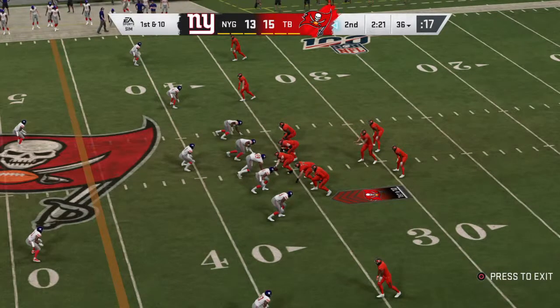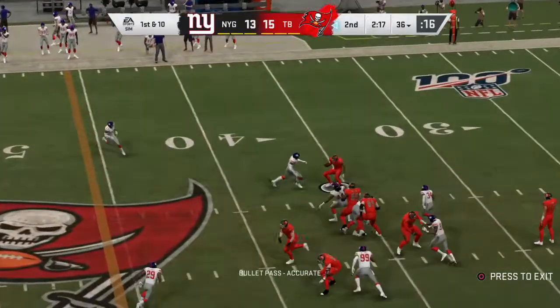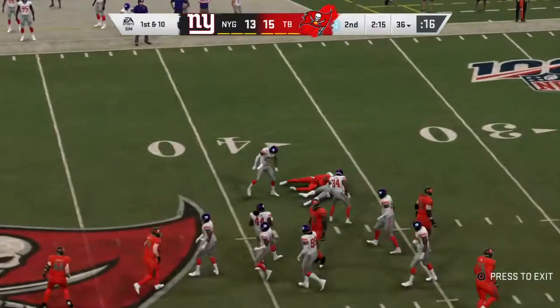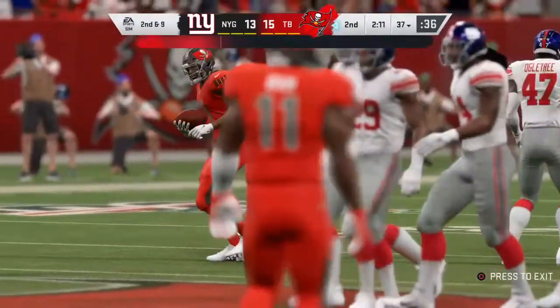So from the 36 now, 1st and 10. Now back to throw. Looking for his running back, and he's got it. It'll be a pickup of only a yard, and it'll be 2nd down.